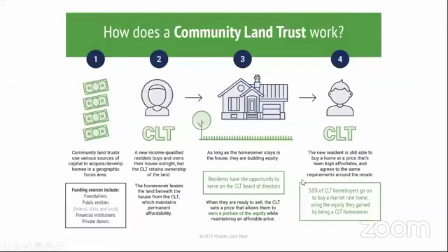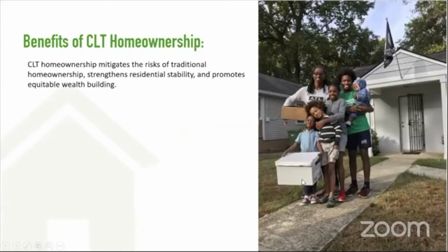Great. Hopefully that video provided a helpful overview of the Community Land Trust model.